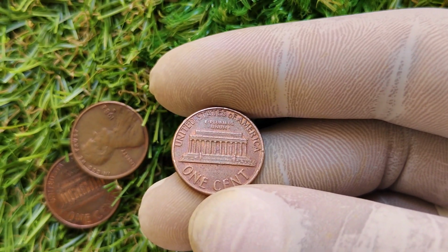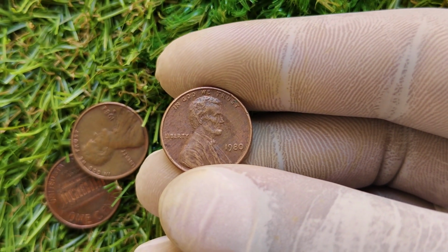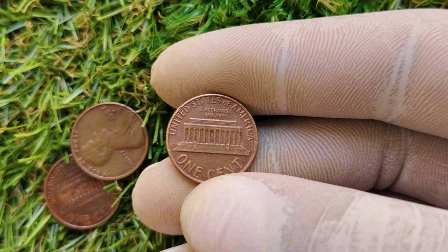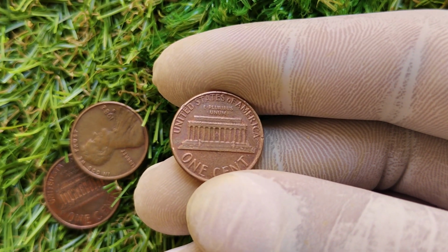History of the 1980 Lincoln Penny. The Lincoln Penny series has been one of the longest-running coin designs in U.S. history. First introduced in 1909 to commemorate the 100th birthday of Abraham Lincoln, this iconic penny has gone through several design changes.